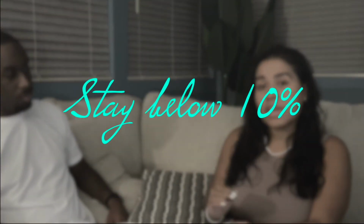Gotcha. To stay within a good range so that your credit periodically increases over time, you want to stay below 30%. Actually, if you want to be in the top 1 or 2%, you want to stay below 10%. If you increase the amount of credit available to you, so you go from 10,000 to, let's say, 100,000, but you're only using 10,000 of that 100,000, then your utilization rate is essentially 10%. That in itself will help you increase your credit over time.